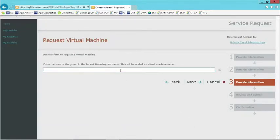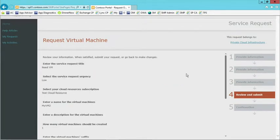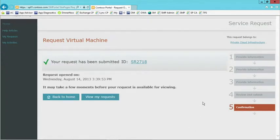I want to make sure that I am the appropriate user. And I have information about my request prior to submitting it. I hit Submit, and I've kicked off that request, and all of the automation in the backend has already begun working, and the appropriate approvals, notifications, and fulfillment is already starting to occur within my environment.